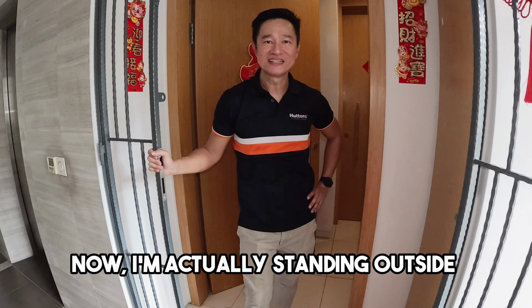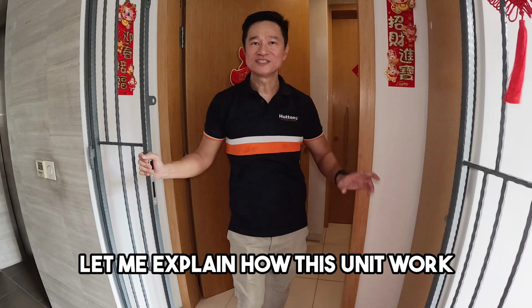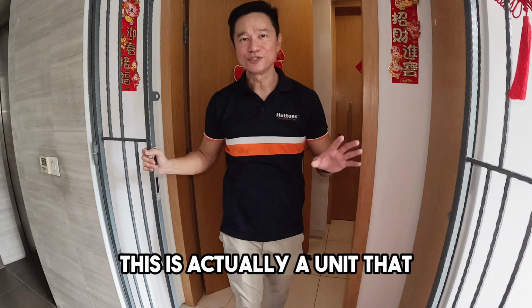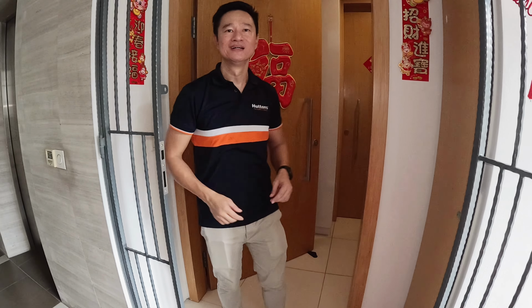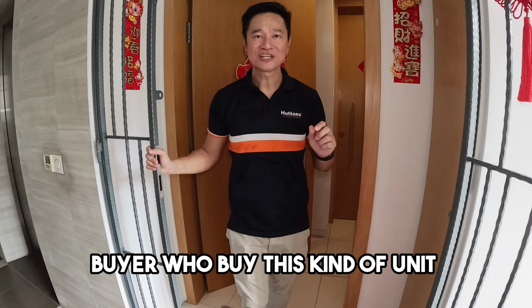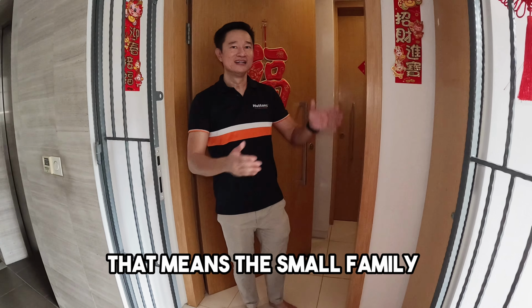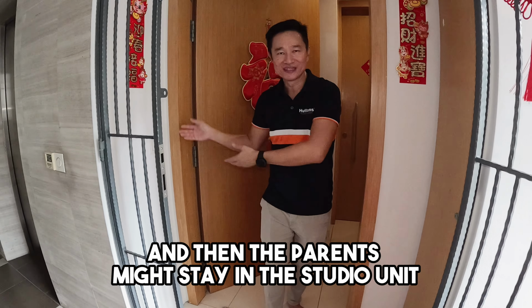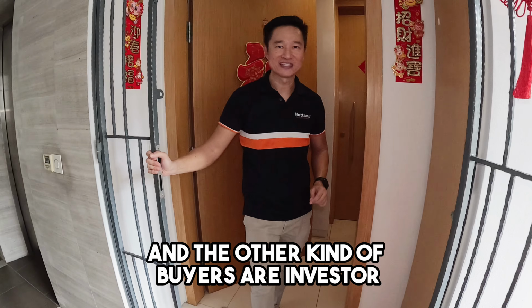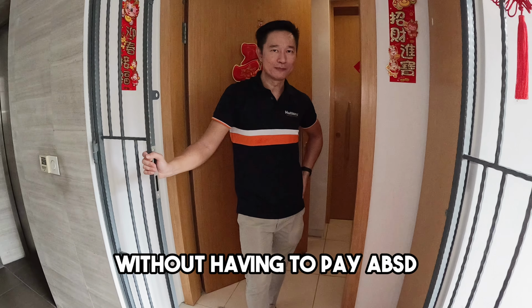Now I'm actually standing outside this lovely 3-bedder dual key unit. Let me explain how this unit works. This is actually a unit that comes with a proper 2-bedder and also a studio unit. Buyers who buy this kind of unit are actually family members who want to have multi-generation living. That means the small family might stay in the 2-bedder and then the parents might stay in the studio unit. And the other type of buyers are investors. This is their only chance to own 2 units without having to pay ABSD. Come, let's check out the house.